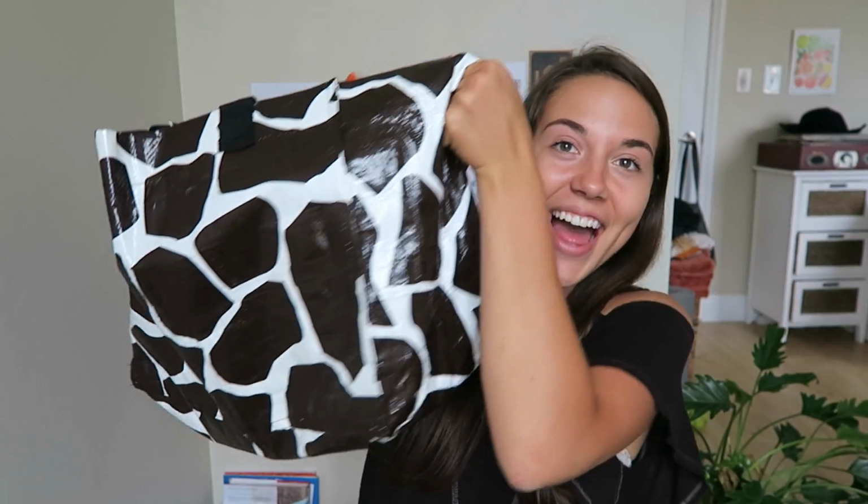So I got two giant bags of things. I have this one right here and I have this one as well. So I'm just going to go through these and show you guys what I got. Also, I go grocery shopping about every week, so most of these things will last me for about a week. Some of them will last a little longer, just depending on what I eat that week, I guess.